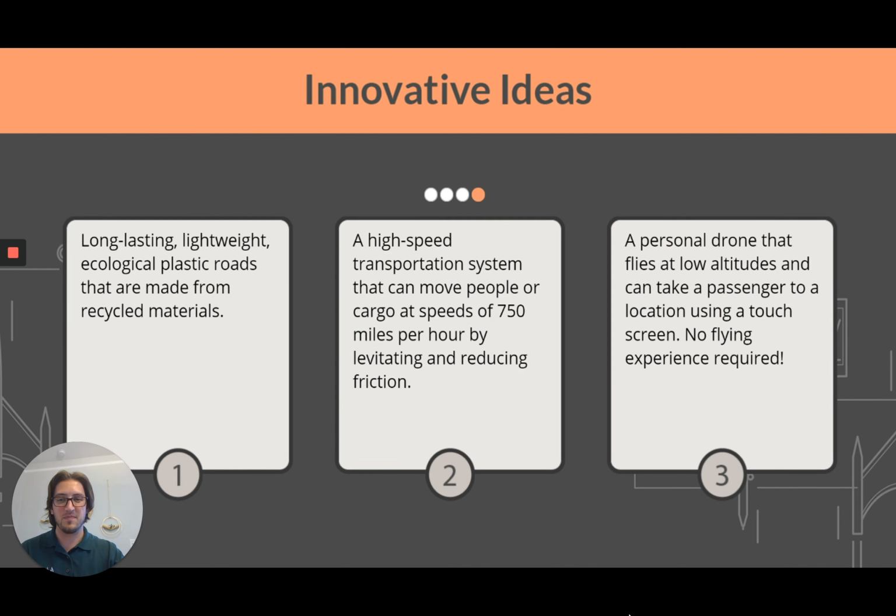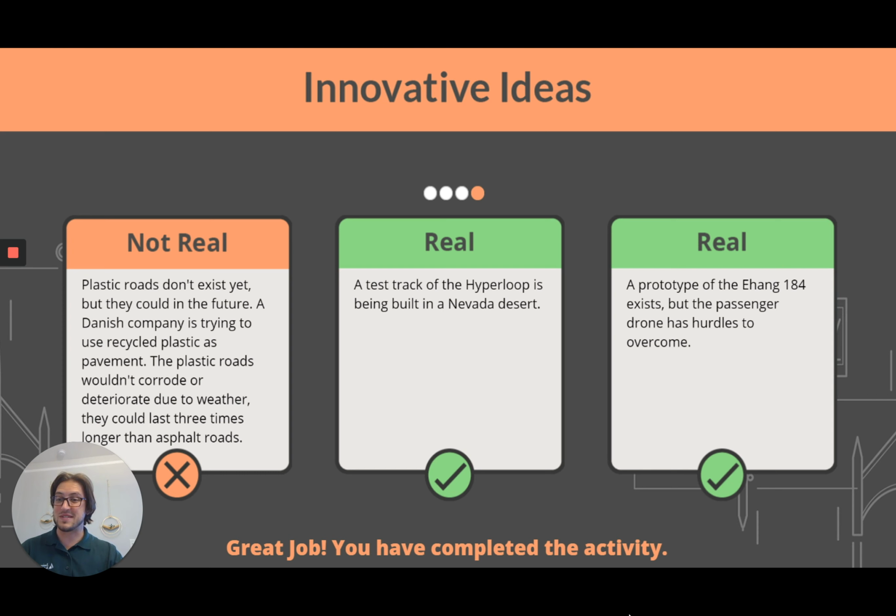Here we go. Interesting. Okay, I wasn't expecting that. So plastic roads don't exist yet, but they could in the future. A Danish company is trying to reuse recycled plastic as pavement. The plastic roads wouldn't corrode or deteriorate due to weather. They could last 3 times longer than asphalt roads.